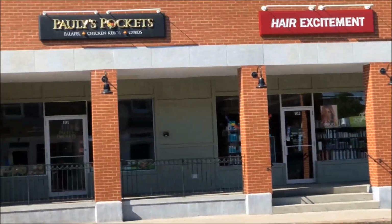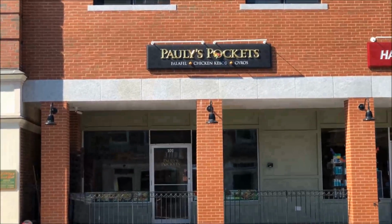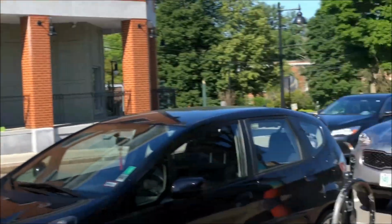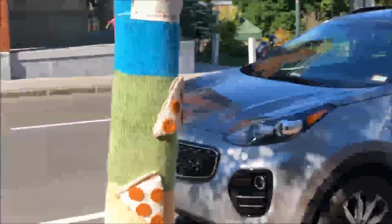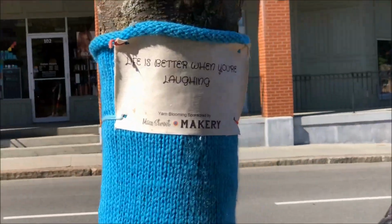It's hard to take it because it's far away. No, let's go take a picture. Oh, there's another one. Does that have pizzas on it? Yeah, it has pizza. Life is better when you're laughing.